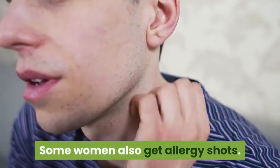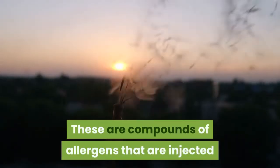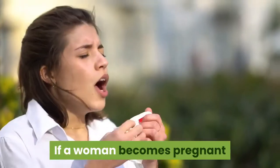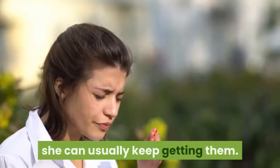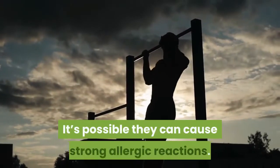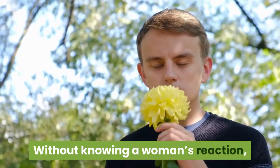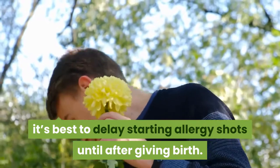Some women also get allergy shots. These are compounds of allergens that are injected as a means to desensitize a person to an allergen. If a woman becomes pregnant while she is in the course of her allergy shots, she can usually keep getting them. Pregnancy isn't a good time to start getting allergy shots. It's possible they can cause strong allergic reactions. Without knowing a woman's reaction, it's best to delay starting allergy shots until after giving birth.